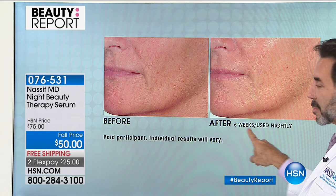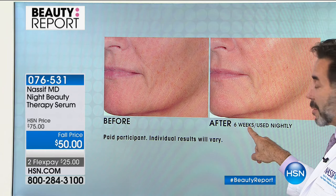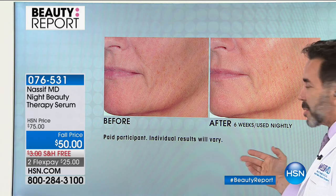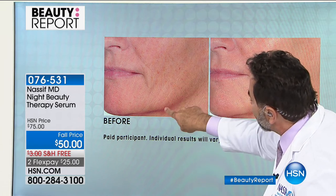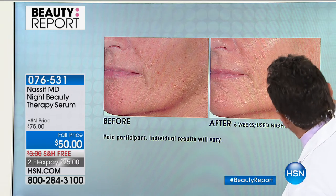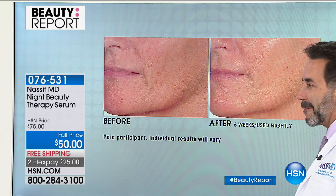Don't forget, this is 3 months supply that you're getting today. Six weeks, and 12 weeks, 3 months. This is double. Look at the difference here. And by the way, these are etched in lines right here, and this patient is about 62. If you look over here, just after 6 weeks, the improvement. This is what we're talking about, real results.